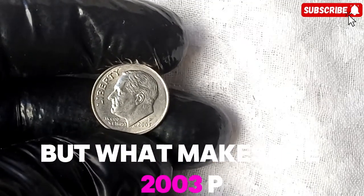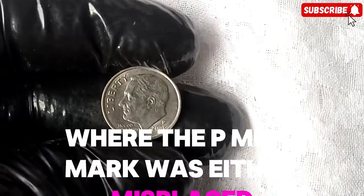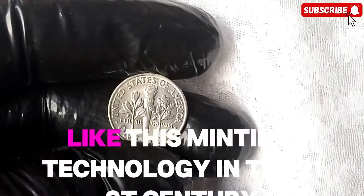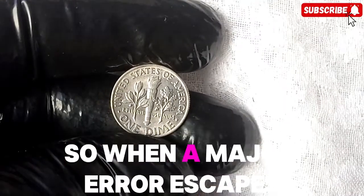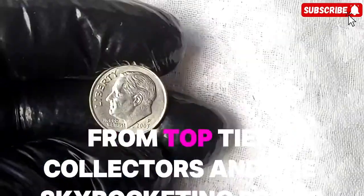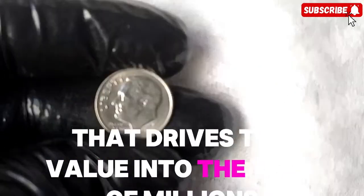But what makes the 2003 P dime particularly fascinating is the reports of extreme mint mark anomalies where the P mint mark was either misplaced, repunched, or completely missing, and error collectors go crazy for these kinds of varieties because they are not supposed to leave the mint like this. Minting technology in the 21st century is supposed to be precise and automated, so when a major error escapes it creates a very limited number of surviving pieces, making them immensely valuable. Combine that with a strong demand from top-tier collectors and the skyrocketing prices seen at auction in recent years, and you have the perfect storm that drives the value into the tens of millions.